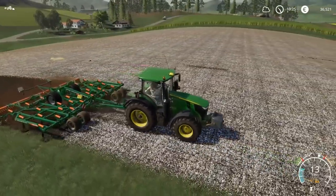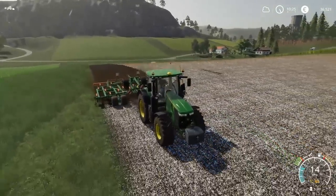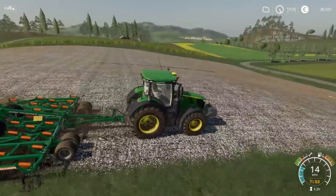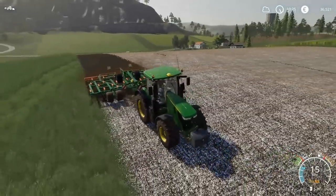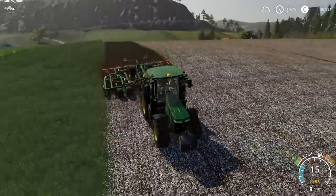Yeah, I haven't had to plow a full field yet. Oh, yeah, I'm not looking forward to plowing. Even this size, that's going to be a lot of work. That is going to be a lot of work. Anyways, so we're going to keep on cultivating this.